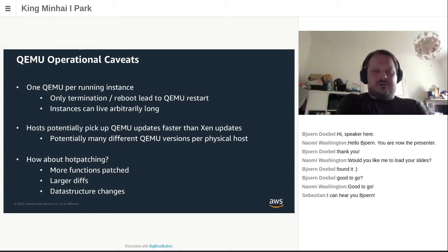For QEMU, there are a couple of differences. One is there's one QEMU per running instance. So if you're multiplexing your hardware among different instances, then there will be multiple QEMU processes. The interesting thing here is that the QEMU process will be running as long as your instance is running, which means if you have a very long running instance, then your QEMU process will also be running very long.